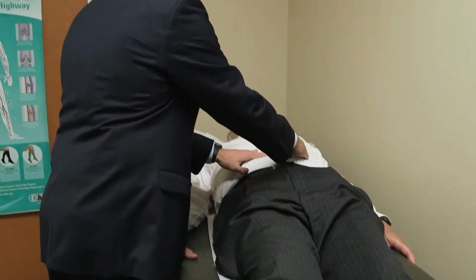There's a lower risk of having injury to the kidneys, injury to the arteries to the bowels. Patients generally go home the next day.